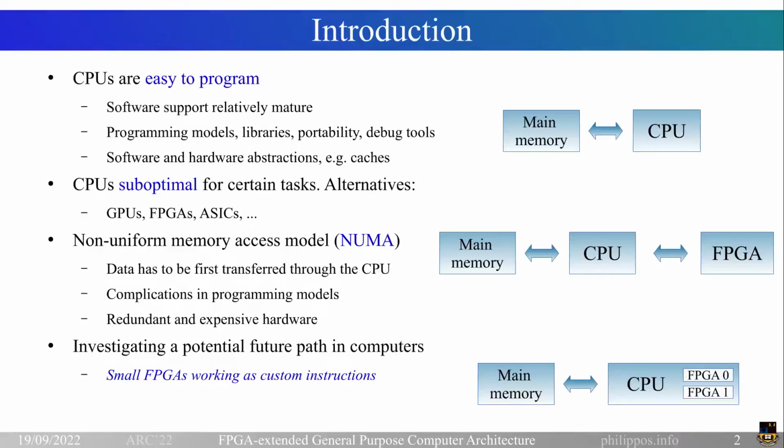Starting from ordinary processors, they are very easy to program. This is because of decades of software engineering research. Therefore, there are mature programming models, lots of libraries, and effective debug and verification tools. At the same time, there are many useful abstractions, such as the caches and virtual memory, that enable performance and portability. CPUs are general-purpose processors and therefore are suboptimal for certain applications.